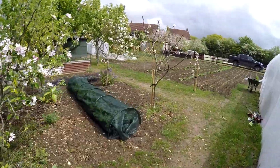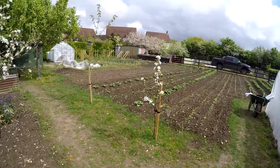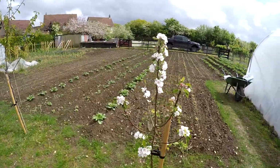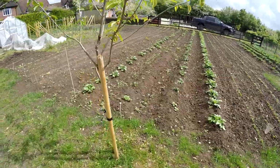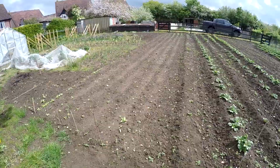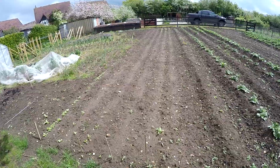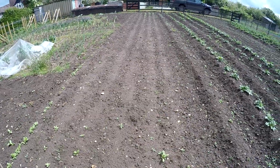It doesn't look like the runner beans have taken any harm under the nets there. We'll get back to what's in the wheelbarrow in a few moments' time. See a nice little green rows down there, and the weeds between the rows there. Hopefully this little patch here will start to come a bit better now.